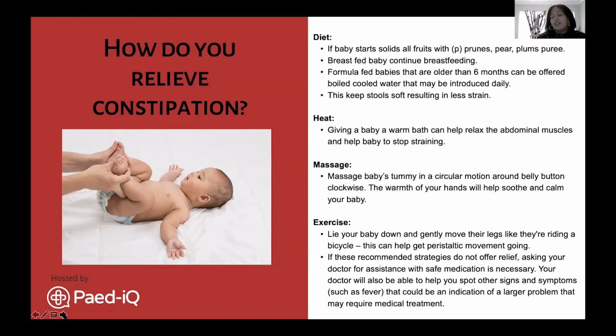Heat. So a nice warm bath really helps to relax baby, the abdominal muscles as well, and it really prevents that pain and discomfort around the tummy. And massage. This I can never emphasize enough, how much massage helps in most things baby related. But with this, it really does have so much efficiency.